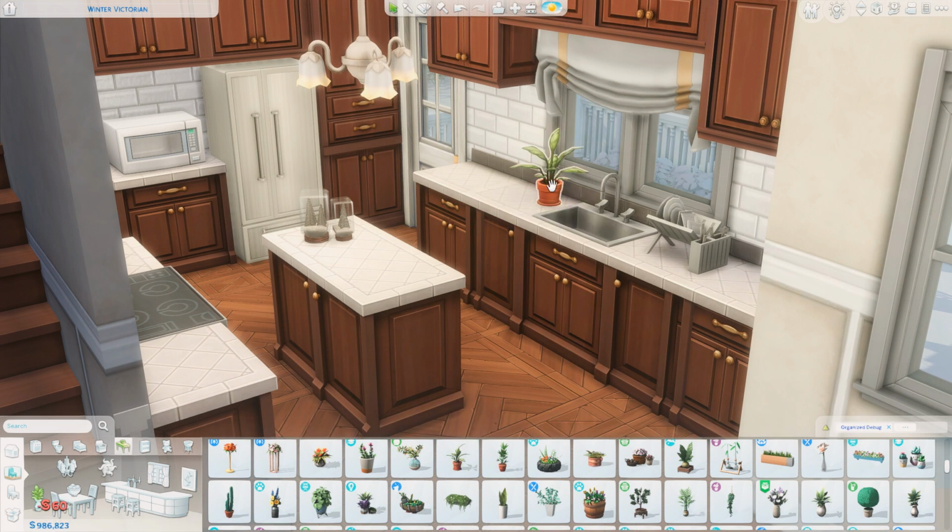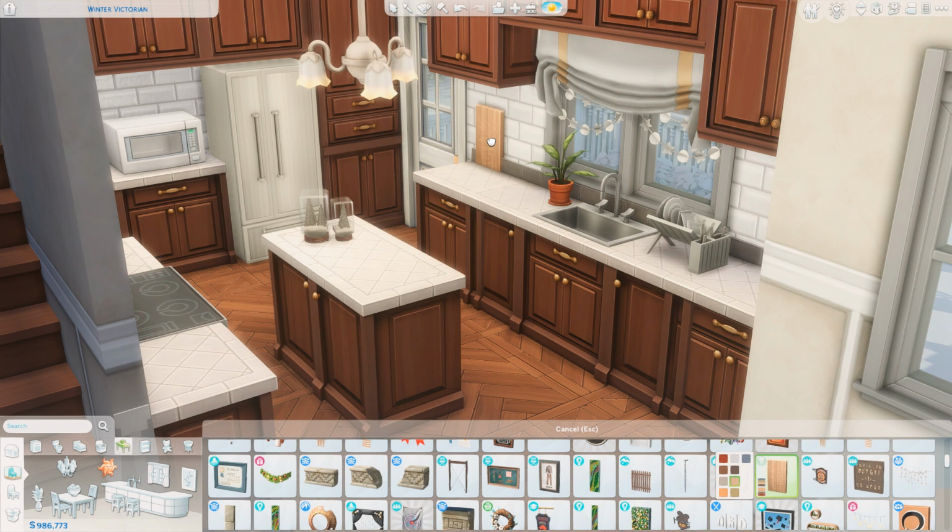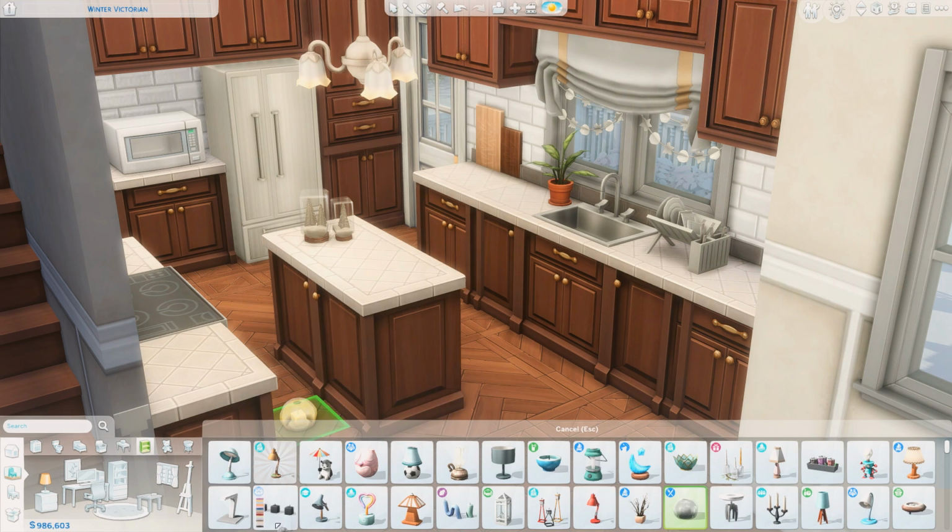There's very minimal decoration in here when it comes to the holidays. I have literally the trees and some red candles, and there's some red and green items in the house, but they aren't specifically Christmas decorations. That was not the intention of this build.